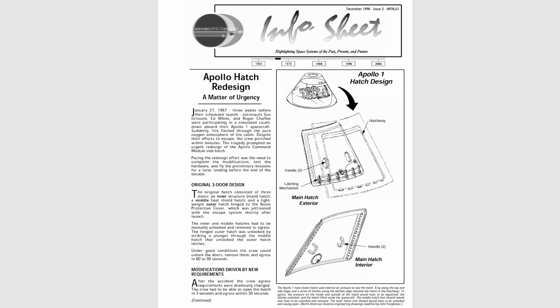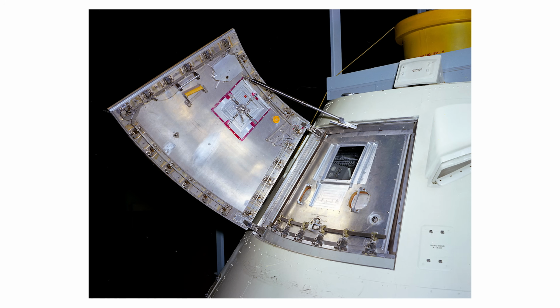It also had a very complex locking mechanism that took the best part of a minute to fully open. The hatch also had two layers to it. The inner hatch portion opened inwards, but the outer portion opened outwards. When the fire broke out in the capsule, it spread really quickly, which caused the pressure to rise very fast. That prevented the crew from getting the hatch open before the pressure got too high.